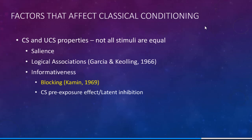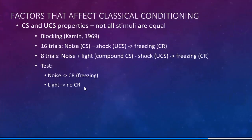The other thing is that some stimuli through experience can be more informative or in some cases less informative than others. A couple of experiments demonstrate this. The first that I'm going to talk about is Kamin's blocking experiment. What Kamin did is he had 16 trials of a noise, which was the conditioned stimulus, followed by a shock, which was the unconditioned stimulus. And of course, the animals are going to freeze to that.